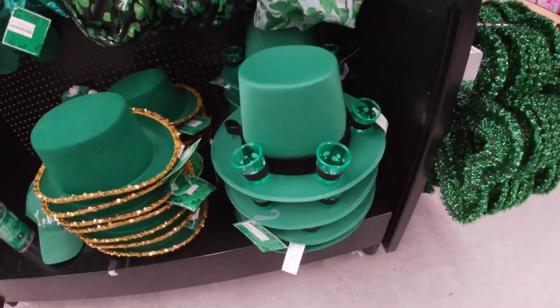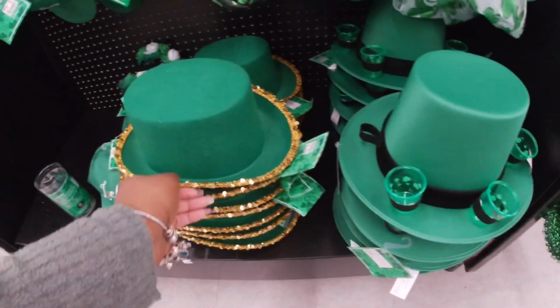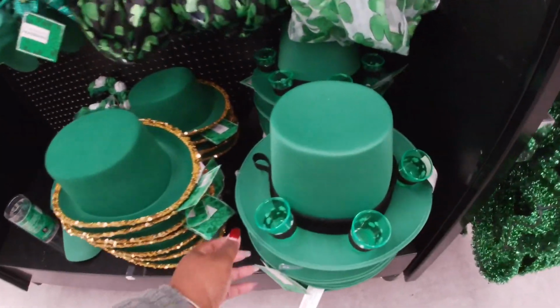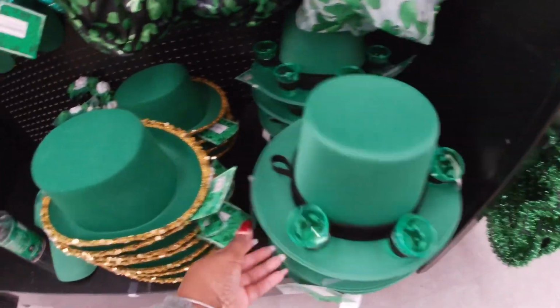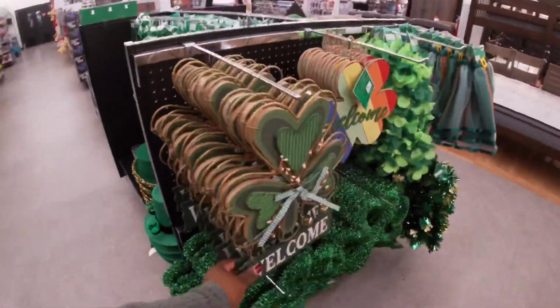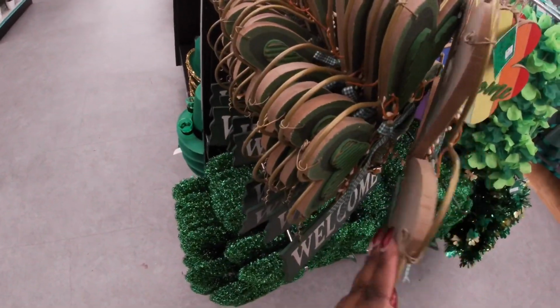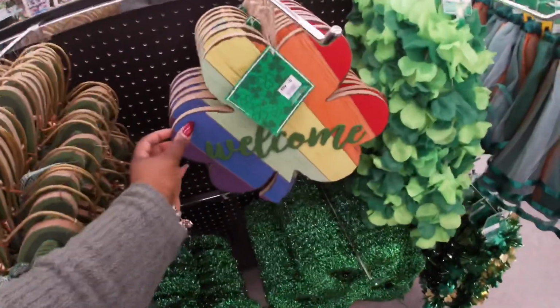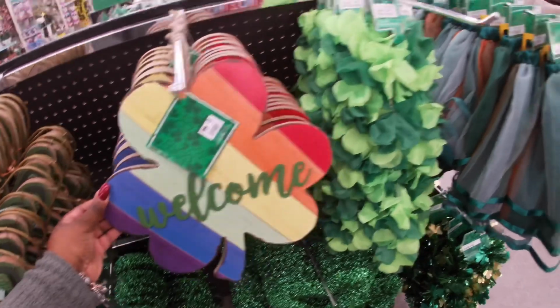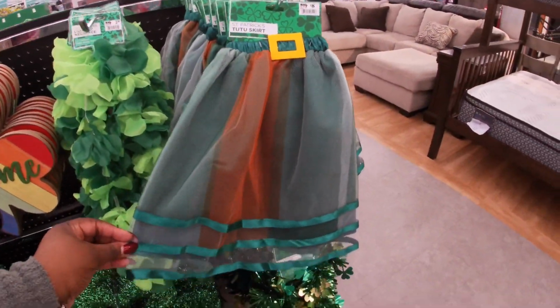The cute little St. Patrick's Day hats with the shot glasses on them. These are $6. Wait, are these $6? No, these are $10. And these are $6. Some cute decor. Says welcome. This is $10. This one is $8. This one is $3.50. This little skirt is $8.